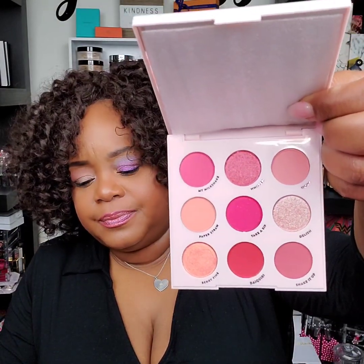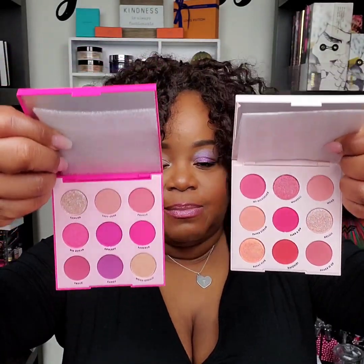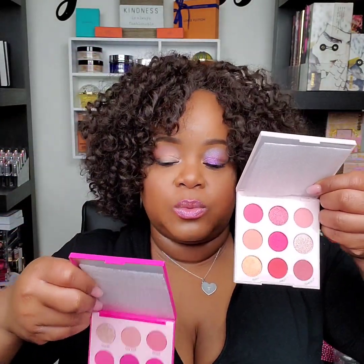This one is Strawberry Shake. Here are the colors. But if I open Ooh La La and show you those colors, they're running kind of the same thing here, right? So when I look at the two, I prefer this one over this one. So I'm going to keep the Ooh La La and the Strawberry Shake. I'm going to declutter. Next up, we have the Main Squeeze palette.